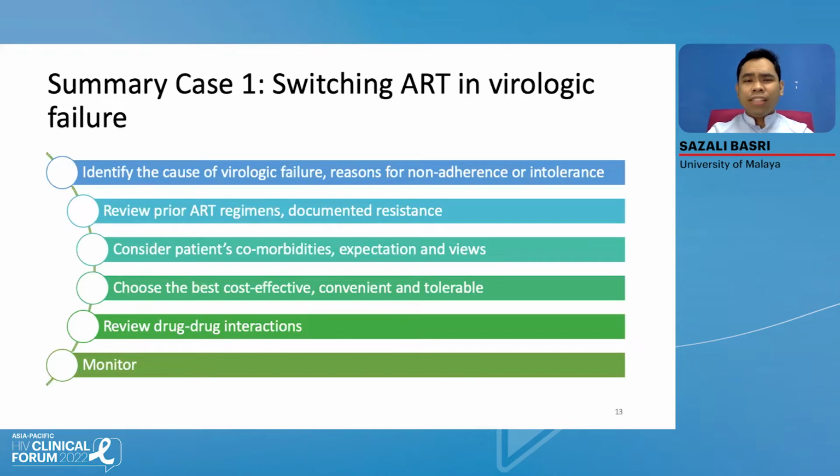So to summarize our first case, while switching ART in someone with virological failure, first we need to identify the cause of the virological failure, the reason of non-adherence or intolerance, and address that before choosing a switch of ART. Prior to switching ART, we must look carefully at the previous ART regimens and any documented resistance, and choose the best ART based on the patient's comorbidities and expectations, to find the most cost-effective new ART regimen for him, and monitor the patient.